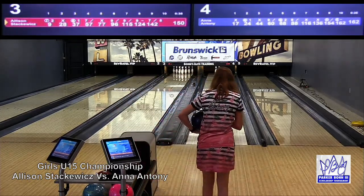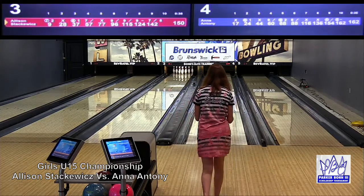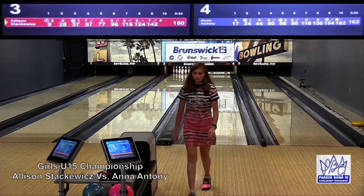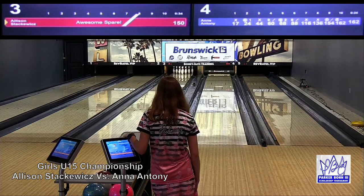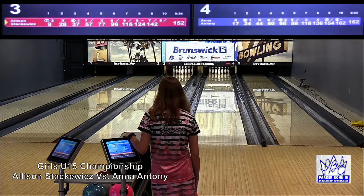But as we talk about the trophies one more time, the big check, the bowling ball, have been trademarks of this event for a number of years here. And it's always cool to see who's going to take home that 1st place bowling ball and check. As Allison makes the spare in the 10th with all 10 on the fill, we are going to have a tie ball game heading into the last game of this 2-game total wood match here in the U15 girls division.